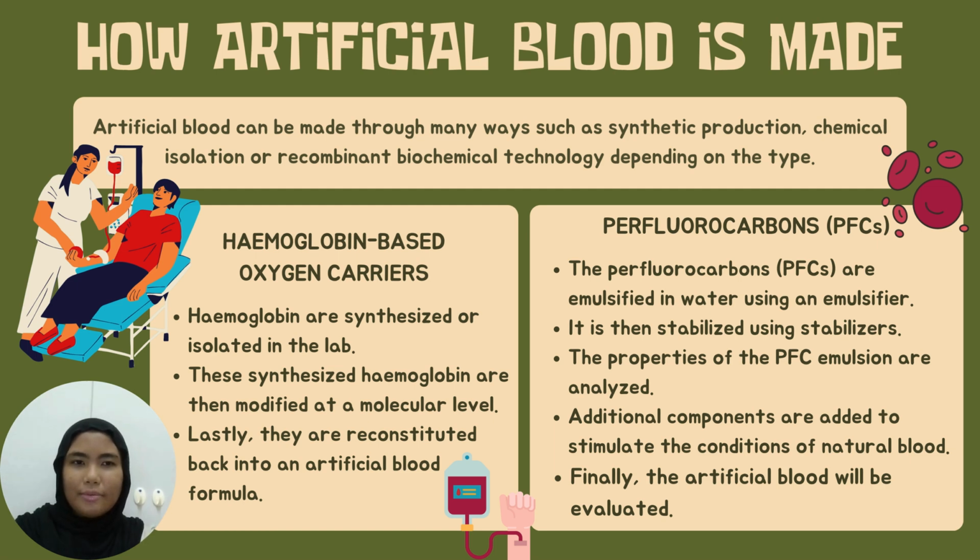Next, we'll move on to the second type, which is perfluorocarbons, also known as PFCs. The PFCs are emulsified in water using an emulsifier. Emulsification is the process of mixing two or more immiscible liquids through building microbubbles. It generates thermodynamically metastable but kinetically stable mixtures. As PFCs are extremely hydrophobic, emulsifiers such as lipids, fluorinated compounds, tensides, or proteins are needed to bypass the immiscibility with aqueous media such as blood. Emulsifying agents help disperse PFC droplets in liquid. Then stabilizers are added to avoid the fusion of the droplets and maintain stability.